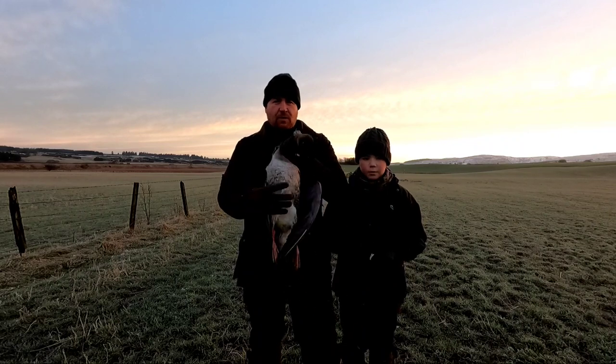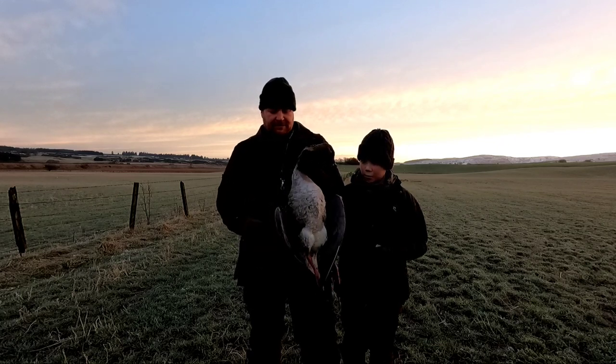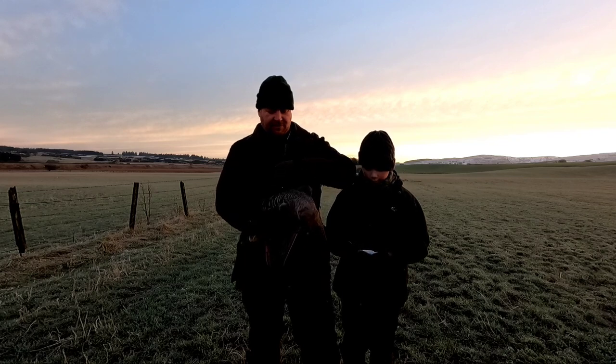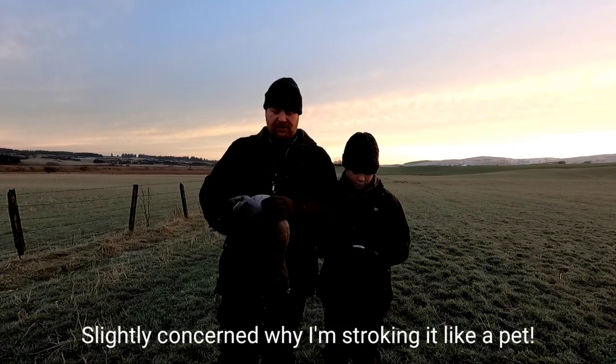So that's just us walking back from the butts. This is the goose that we got, a pink-footed goose. Like I said, down there, a bit of a disaster. They came off really early and yeah, we shot this one on the way across to the butts. But we're not finished for the day.